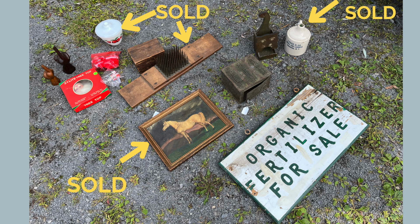But let me know in the comments below what you think of those purchases and what you would have bought or what you would not have bought, because I buy junky stuff, as some people tell me. My period antique dealer friends love to make fun of what I buy sometimes, but hey, it makes money.